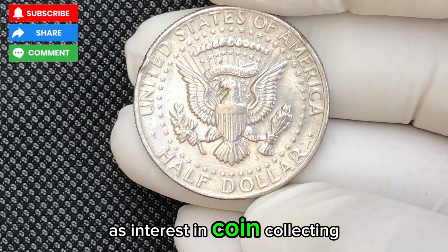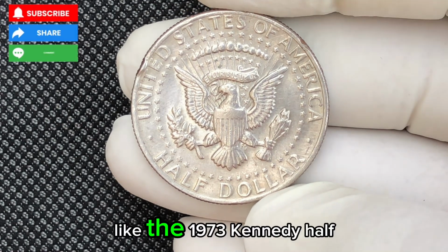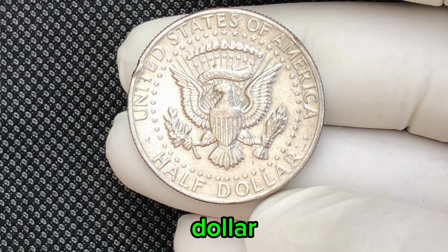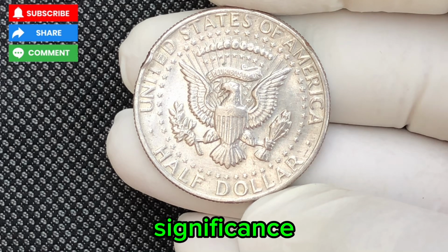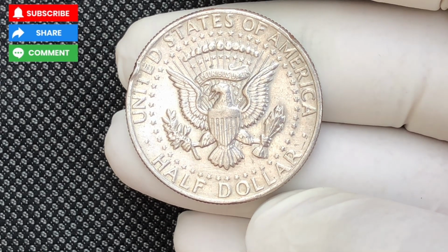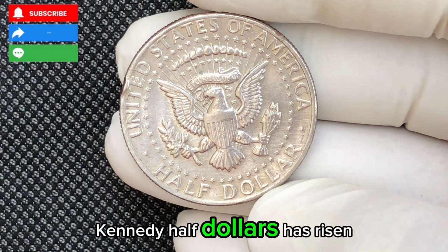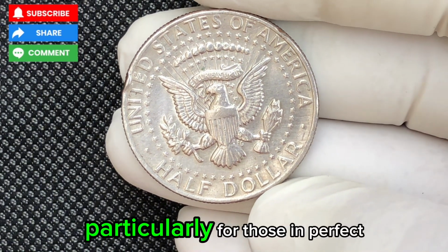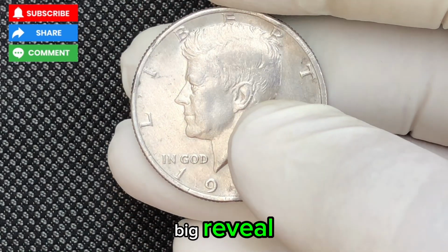As interest in coin collecting continues to grow, so does the demand for high-quality pieces like the 1973 Kennedy half-dollar. Investors are drawn to these coins not only for their historical significance but also for their potential to appreciate in value over time. In fact, the value of certain 1973 Kennedy half dollars has risen dramatically, particularly for those in perfect or near-perfect condition. Now, let's get to the big reveal.